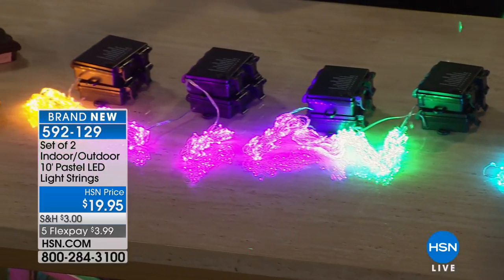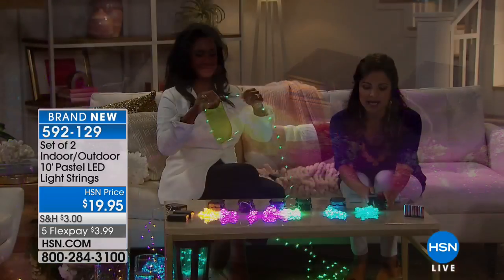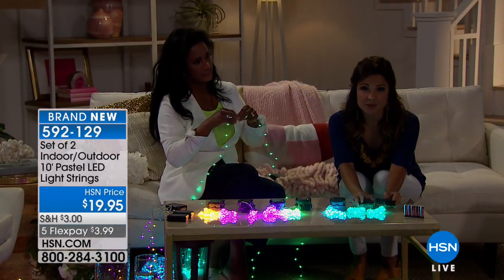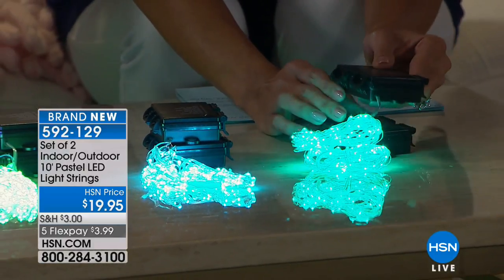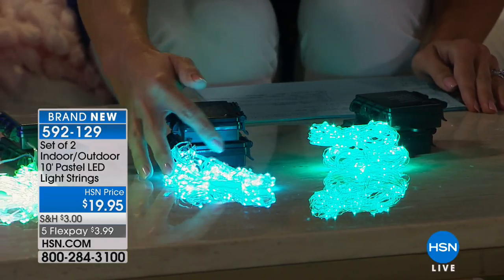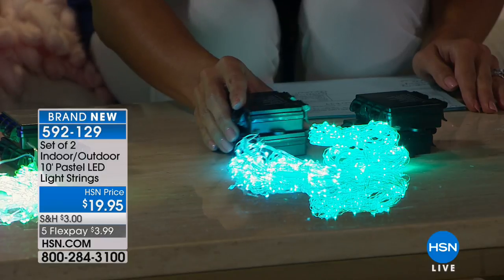So you can choose the aqua, and we're kind of going down the line right now. We'll start here on the end. This is your aqua, and again, you're getting two of them. These are battery operated, by the way, so there are no plugs. You can use them anywhere you want. You can set a timer for them too. So many great features. That's your aqua. This is called ice blue, so it's a little bit cooler tone. You can see them together, how that looks.